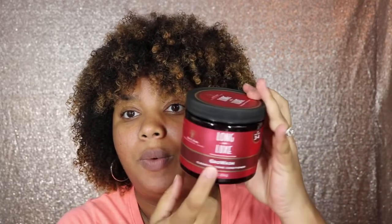It makes it easy to detangle your hair. It smells really good and it has a lot of slip to it. At the same time, it feels like a cleanser and a moisturizer. So that's really, really good. It's very moisturizing and very hydrating for your hair. So this is what I'm going to use, and I will come back.